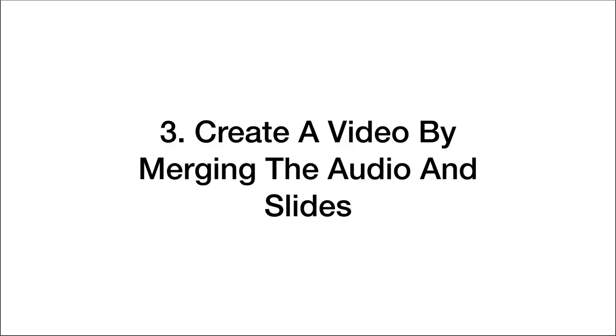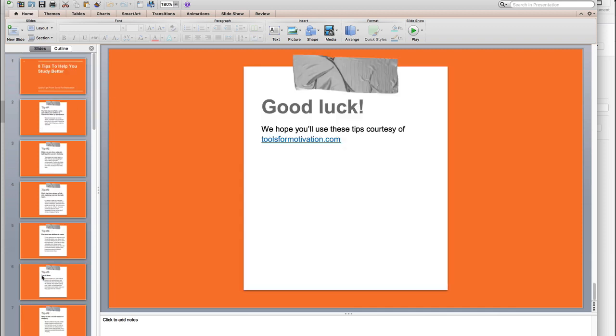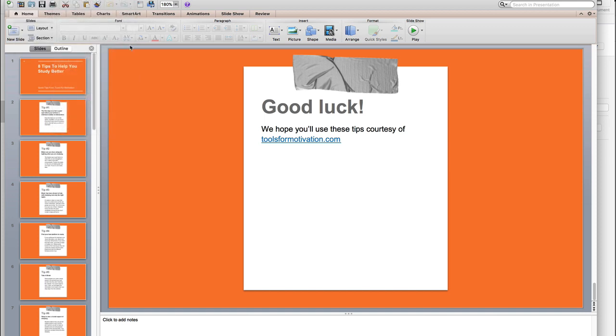Okay, the third way to repurpose a PLR tip sheet is to use the previous 2 steps together. So we're going to create a video by merging the audio and slides together. If you remember, we had this PowerPoint that we exported from Google Docs. There are 14 slides in this particular case. In PowerPoint, you can go to File and then Save as Pictures, which I've already done. It creates an image file for each of your slides. In my case, I use JPEGs. There are several options here. So what we're going to do is combine them. I'm going to use an app called ScreenFlow.